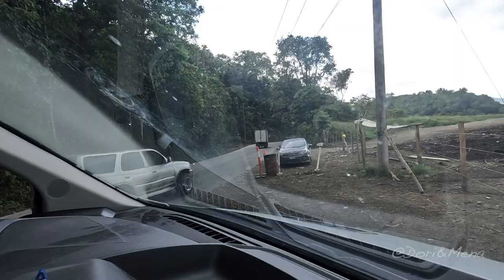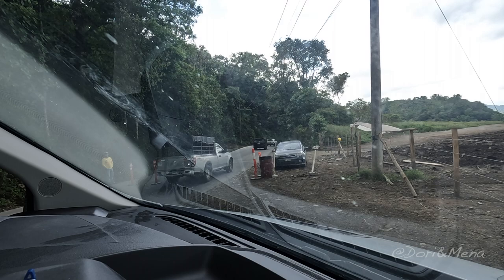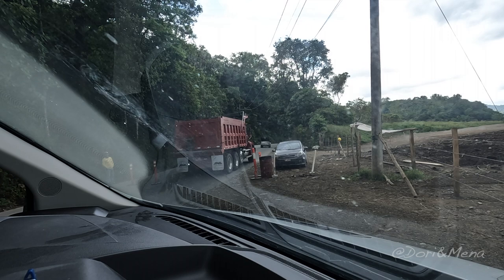Closure for 2 hours. Another first. Thank God it's not 4 o'clock in the afternoon, because I would have camped right here. Now we're allowed to go, but we want to let all these people go ahead of us. That way they're not putting pressure on us to go fast on these steep and winding roads.